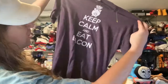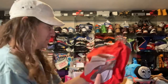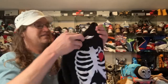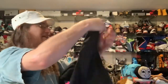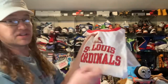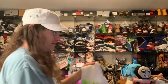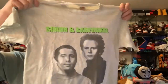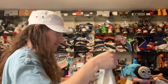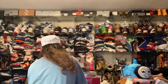A dollar t-shirt. Keep calm. Eat bacon. Nike. Basketball shirt. Had to get this one for a dollar. So, had to do that. That's funny. It's a good one. Vintage St. Louis Cardinals t-shirt, $1. From 2004, Simon and Garfunkel Old Friends Tour. It'd be about $25 for this concert tee. Not bad at all for $1.